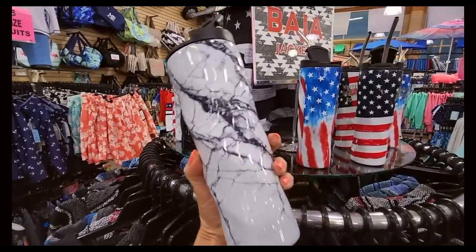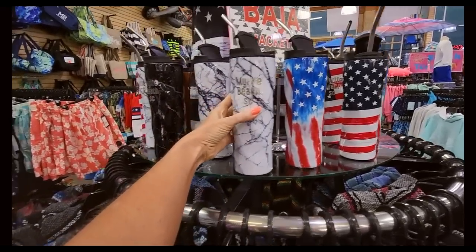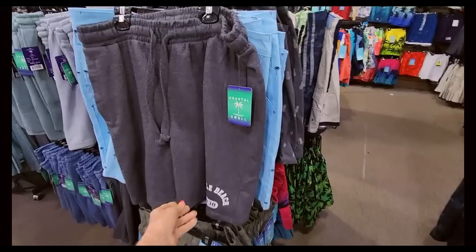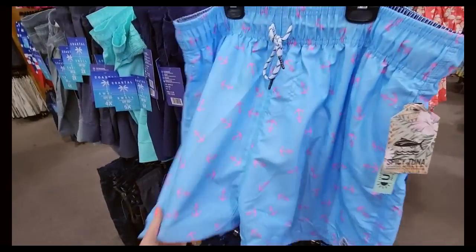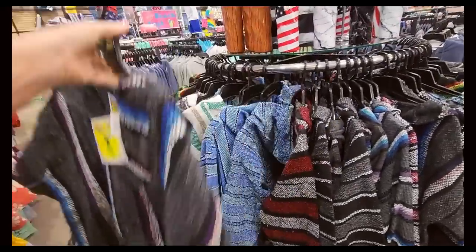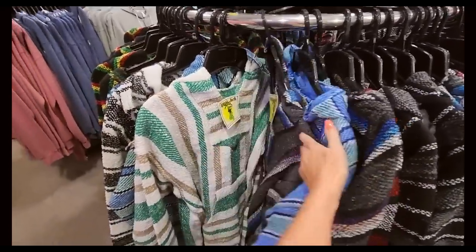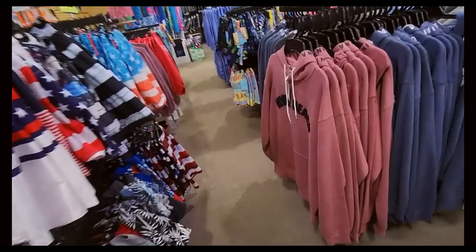More little reusable cups. That one's cool. Has kind of a marble pattern to it. This one's pretty too. And little shorts. These are also swim trunks. We have our drug rugs in here. You can find these drug rugs everywhere. Oh my gosh. I like this light colored one here with the green. That one's pretty.